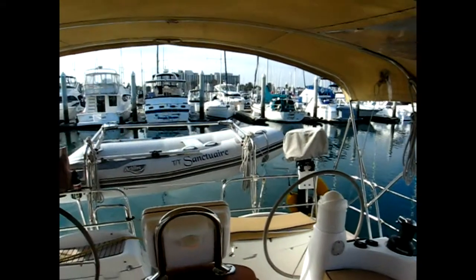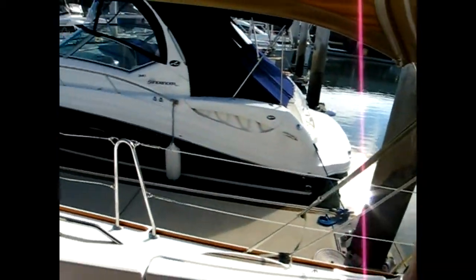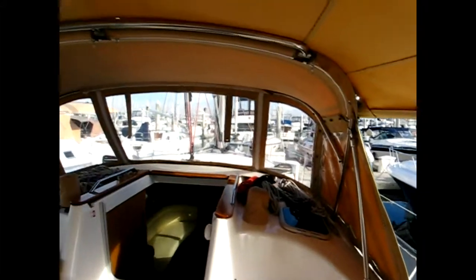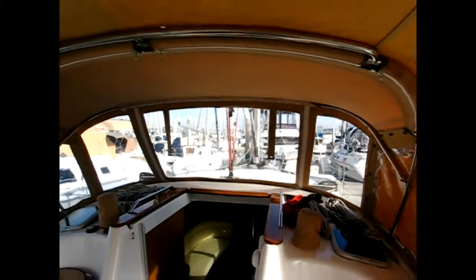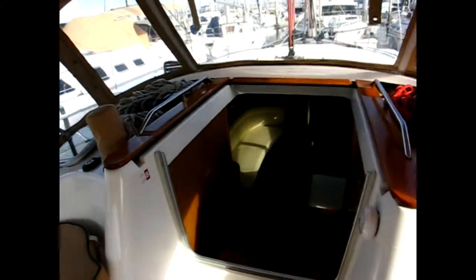So overall, an exceptional boat, very well set up for cruising, extended range with the fuel tanks, filters, classic rig, spinnaker, that type of thing. And so let's go and take a look below.